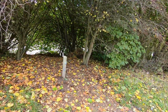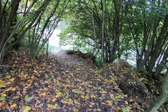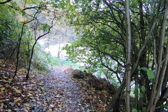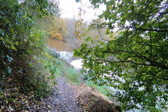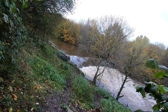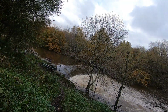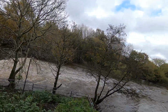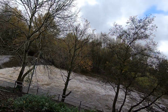Right, this is marker 15, and some barriers down there, and there's a river weir. Let's go and take a look. Quite a bit of force in that water level. It's been raining in the area for the last few days. Well, no, last day or so.